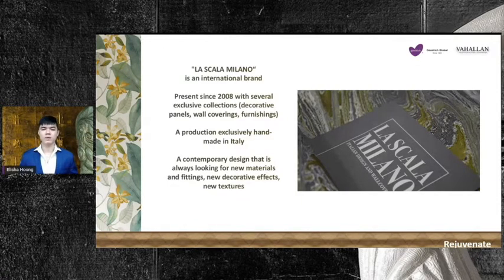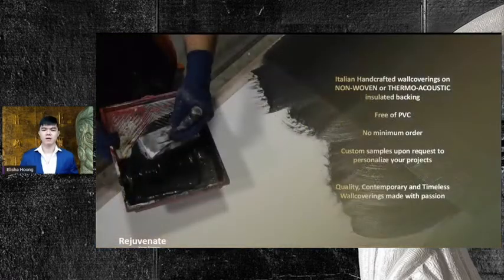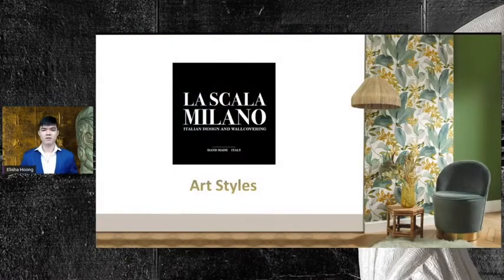Their contemporary and elegant designs are all inspired by traditional Italian decorative art styles. Their wall coverings are all on either non-woven or thermoacoustic insulated backings, which are free of PVC. You can also request custom samples if you'd like to have a special mix of color and texture. Now let's have a look at some of their main art styles.